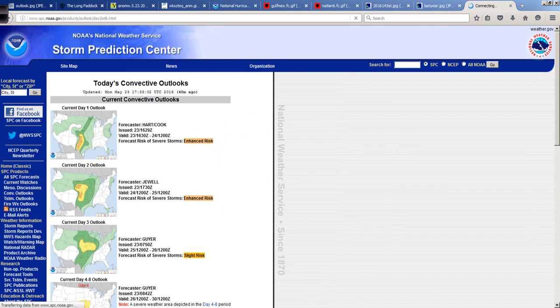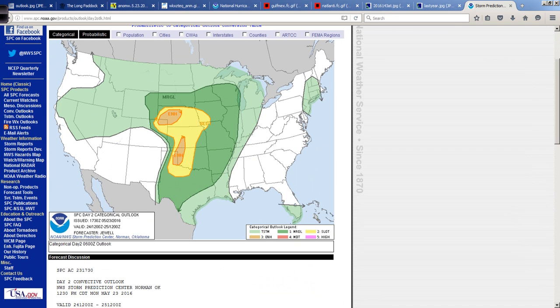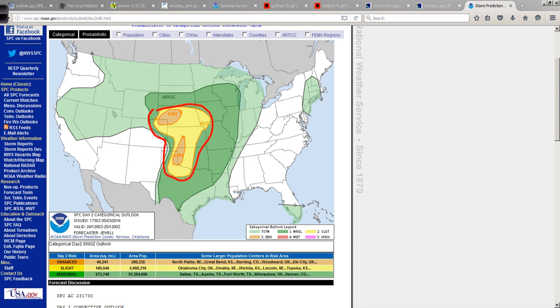Tomorrow, what we call the Day 2 outlook, this is really your very classic look here in Oklahoma, Kansas, extreme northern parts of Texas, and then up into Nebraska, southwest Iowa. And basically where I've highlighted in the red, that's the heart of Tornado Alley, and there's going to be a lot of chasers out there. I expect more photogenic tornadoes. We've seen a lot of those this year.